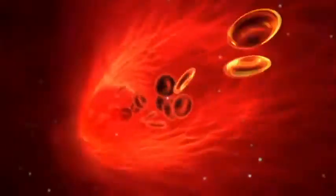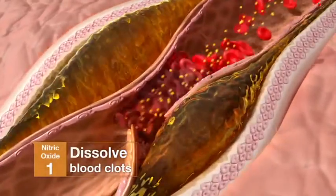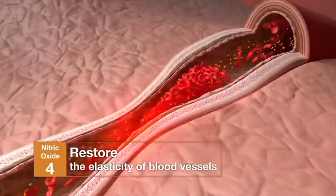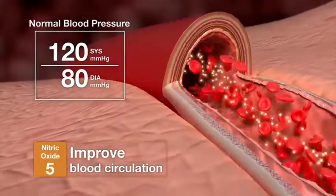Nitric oxide molecules are so tiny that they can help to 1. Dissolve blood clots. 2. Dilate blood vessels. 3. Restore blood vessels. 4. Restore the elasticity of blood vessels. 5. Improve blood circulation. 6. Protect the heart.